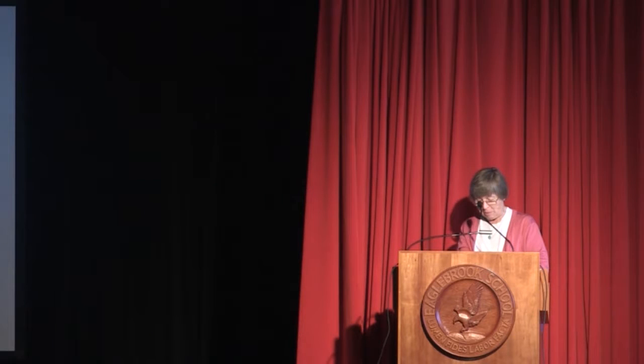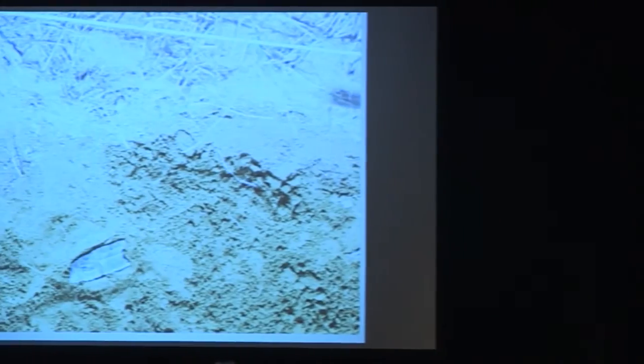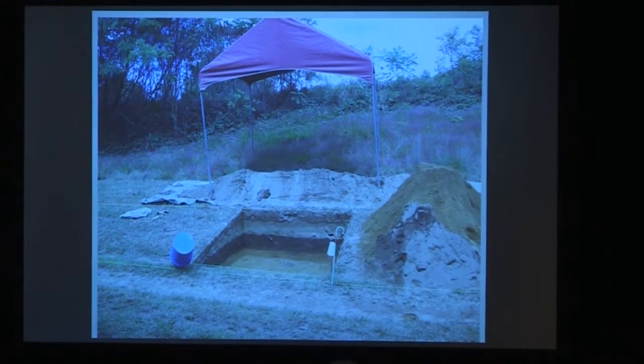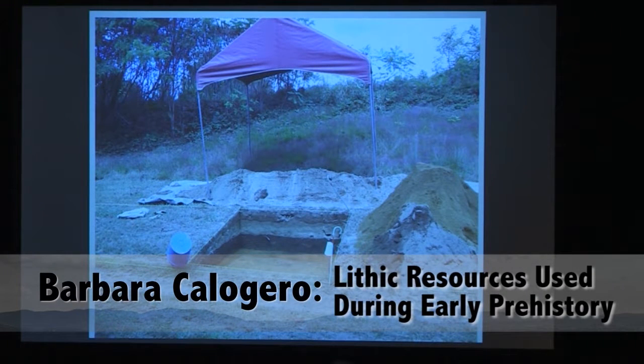The farmland has since been purchased by the state of Massachusetts, restricting any future subsurface disturbance beyond farming. In 2013, Bradley was granted permission to excavate along the south border of the sandy berm seen here. The stratigraphic profile of the site includes the sand that has drifted or washed down onto the black topsoil. Most of the prehistoric artifacts were recovered below the dark soil horizon.